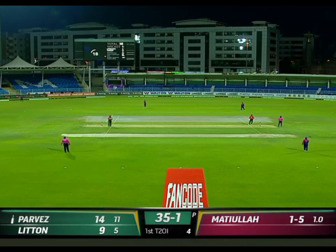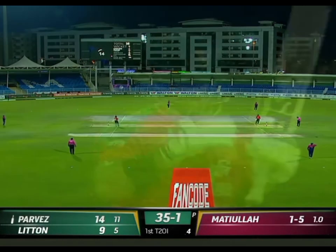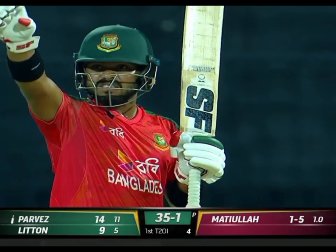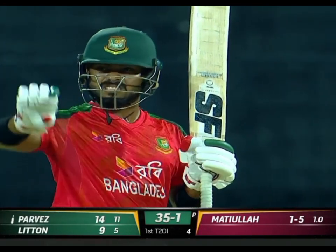35 for 1 for Bangladesh. Parvez 14 of 11. He'll be on strike as Matiullah will come in, the only successful bowler from UAE, picking up a wicket.